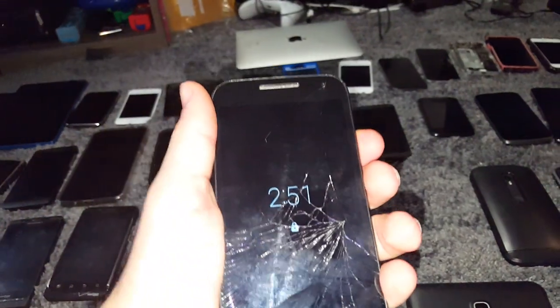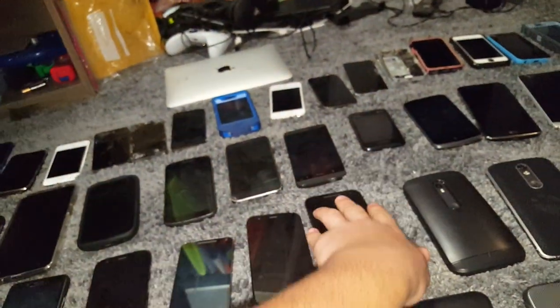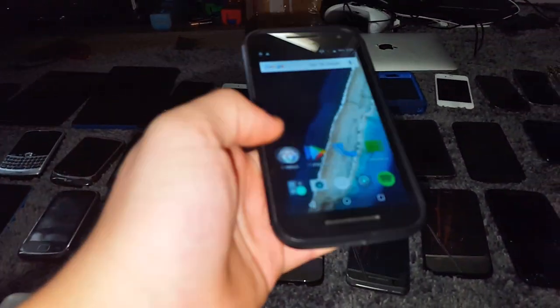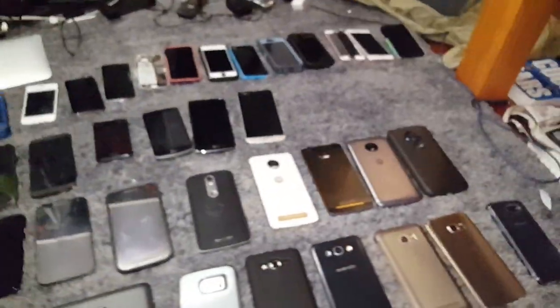This is a cracked Moto G3. Works fully. It was Google locked, but I bypassed it, as you can see. I got it off of Mercari. This one I bought off of Amazon a long time ago. This is the $10 Moto G3. They said it was a 16 GB, but it was an 8 GB on Virgin Mobile, and they also said it was unlocked, but it wasn't. They sent me the wrong one, so they discounted it to $10 for me.